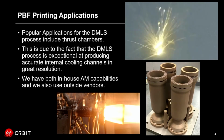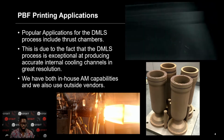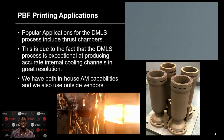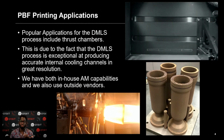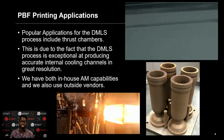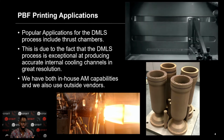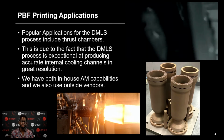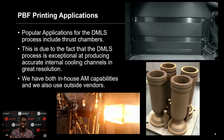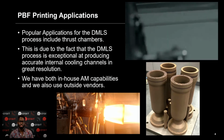So next, I'm going to talk about some applications for PBF printing. Really, internally, the most important and common ones are for thrust chambers and injectors. The reason for this is because DMLS is exceptional at producing really great features of sizes that are tiny. So for example, in injectors, at the bottom, depending on the design, you might have really tiny holes that would really struggle to be machined, whereas in printing, you can actually print that fairly easily. And kind of the similar mindset with thrust chambers as well.